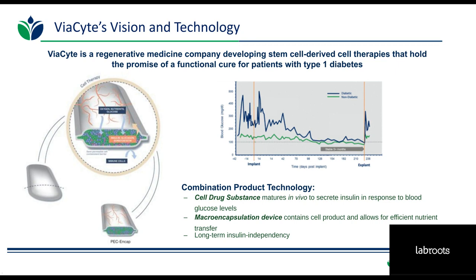As you can see by the graph here, we have performed preclinical studies that show successful control of blood glucose levels. The x-axis is time in days, and the y-axis is showing blood glucose levels. The green line is a non-diabetic mouse, and so you can see stable levels. And then the blue line is a diabetic mouse where you can see extremely large fluctuations. However, after implant and over time as our cells mature in vivo, they begin to respond to glucose levels and can effectively control them, similar to that observed in the non-diabetic mouse. And so the overall goal is to provide long-term insulin independence to diabetic patients.